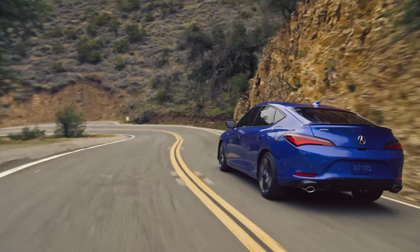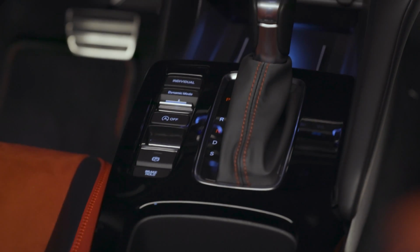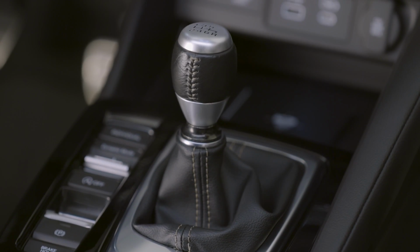Another thing that's nice about the Integra is that it offers a choice between either a CVT automatic transmission or an optional 6-speed manual with rev matching and a limited slip differential on the top trim. My test car here is the CVT, which performs really well, but for those who prefer to change their own gears, the 6-speed manual is a really good gearbox too. I've sampled it in the Civic Si, and in traditional Honda fashion, it has a terrific shifter.